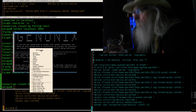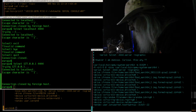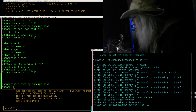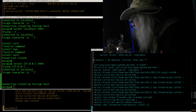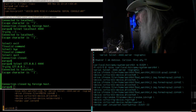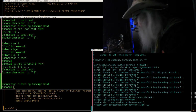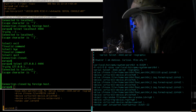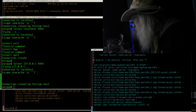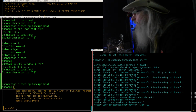Man, I wonder if I got DNS problems too. No, okay, that's working. All right. Okay, I don't know how to make this fucking work.